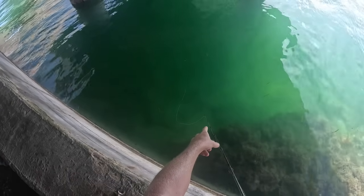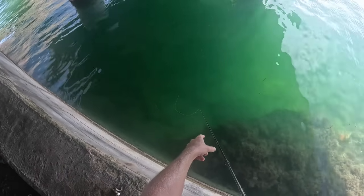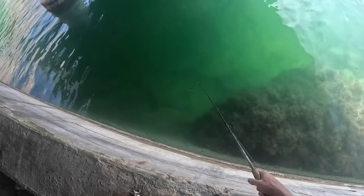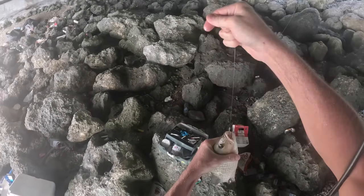So there's a black grouper right here, a little tiny guy. He's about to eat it. He's looking at it. Oh, he's got it in his mouth. He's about to eat it. There's another one in this rock. I think he might have eaten it. Oh, there he is. He didn't have it. It's a good mangrove. Take him all day.